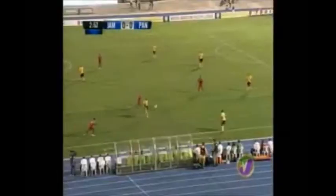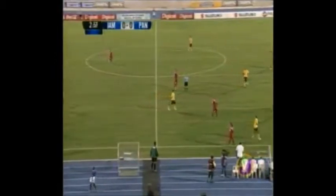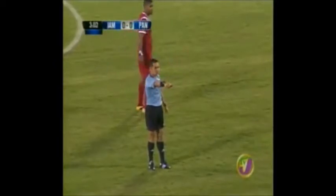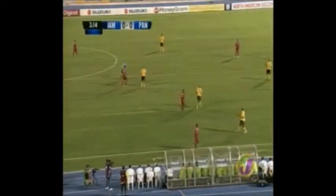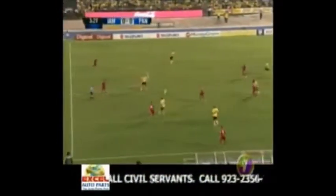Demar Phillips with the throw. Austin to Phillips. So a shaky start. No possession just yet by either team. Paris with the throw for Panama. And again, the ball is into touch. I'm sure the Jamaicans would want to get the first goal here this evening. Here's Demar Phillips, gives up possession again.